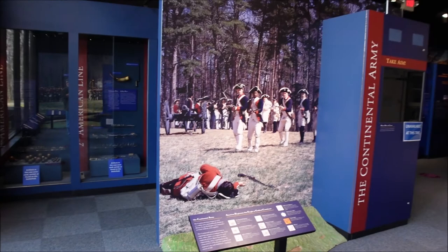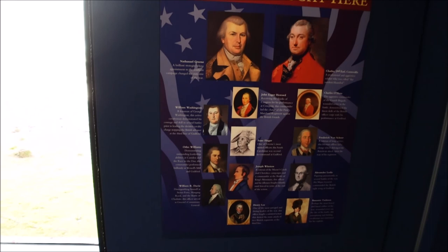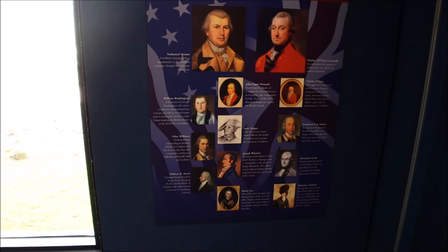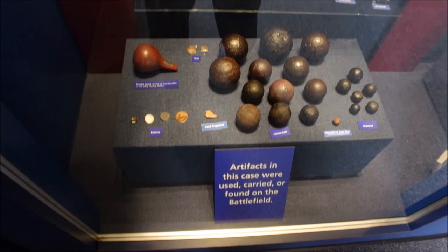Some more cool photos of the reenactors. It looks like the videos aren't running right now, but here's some more artifacts. Oh, here you go. Who fought here? Of course, Nathaniel Green was the commanding officer for the Colonials. So you have Colonials, looks like British here. These are all the officers, major players during the battle. And check this out, musket balls, cannon balls that were found here.